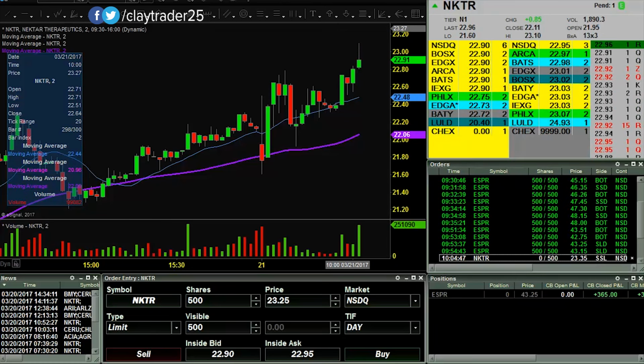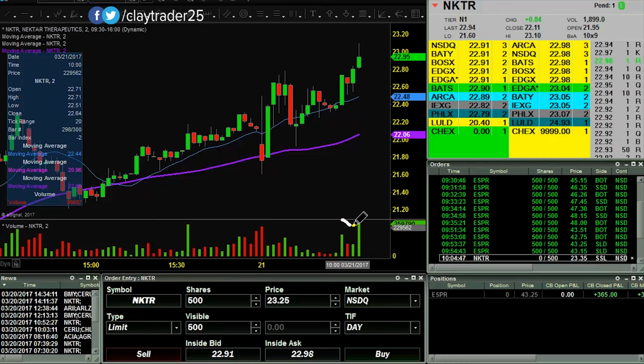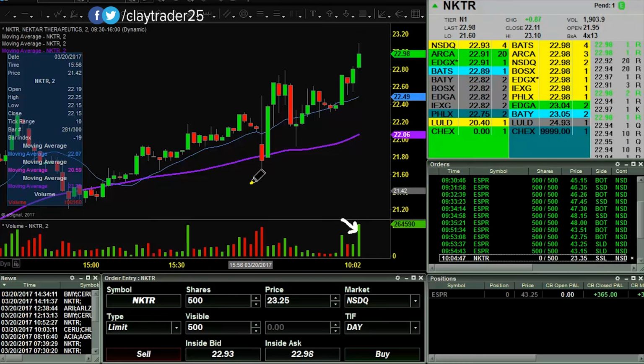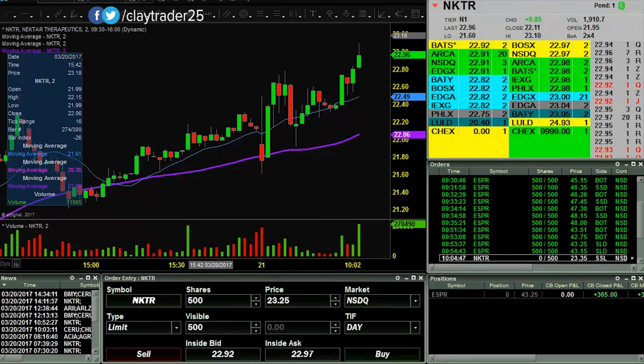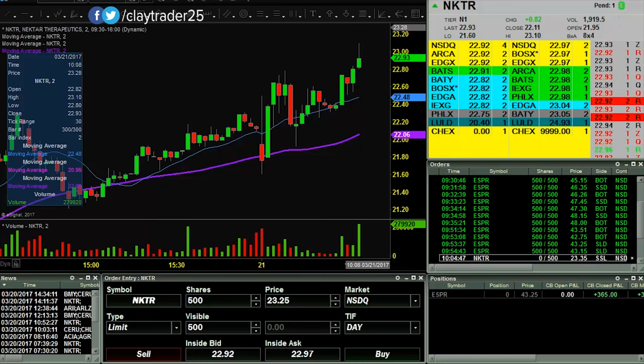You can see volumes increasing on it quite a bit down there. But I don't know. This one's kind of goofy. It moves fast and then it tightens up. So I don't know if I'm being realistic at 22.35 or not. But we'll see. Still out there searching.